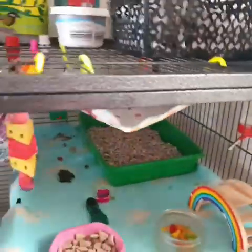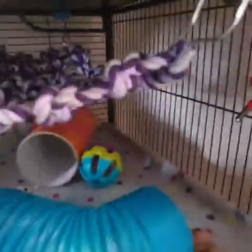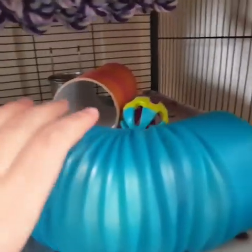And then in here we have one ratty. Looks like it's Nala. So yeah, that's the top half of the cage. Their ropes and stuff haven't really moved. Down to the second half. We have their water bottle. Oh, I know exactly where they all are.